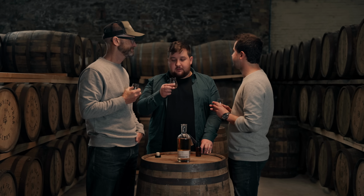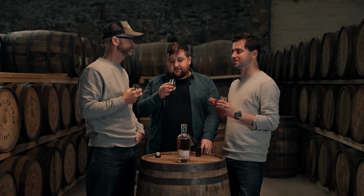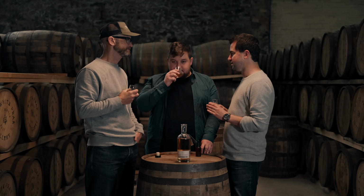Great texture. I must confess, this is the second time I've tried this. First time I thought it was a little bit hot. I was like, could do with a touch of water. This time it goes down so smooth. And I think that, if anything, shows the importance of trying whiskey more than once. For sure, the way it's impacted by so many different things. The fact that I tasted it initially in my living room and now I'm tasting it in a warehouse has changed the way I pick up those flavours. It's all circumstantial. I love the texture of it, and that's perhaps coming from the slightly more generous ABV.